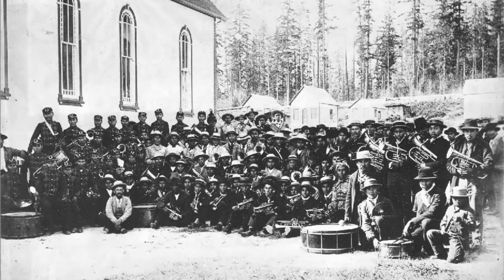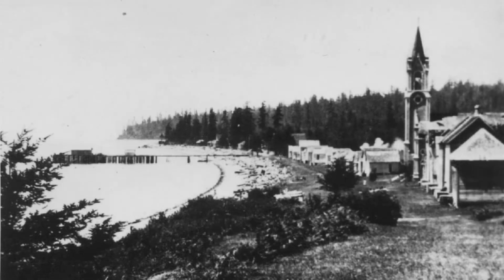A number of native brass bands assembled and played at the opening ceremony of the Lady of Rosary Church. Unfortunately, in 1906, a fire destroyed the church, and a new church, Our Lady of Lourdes, was built and dedicated in 1907.